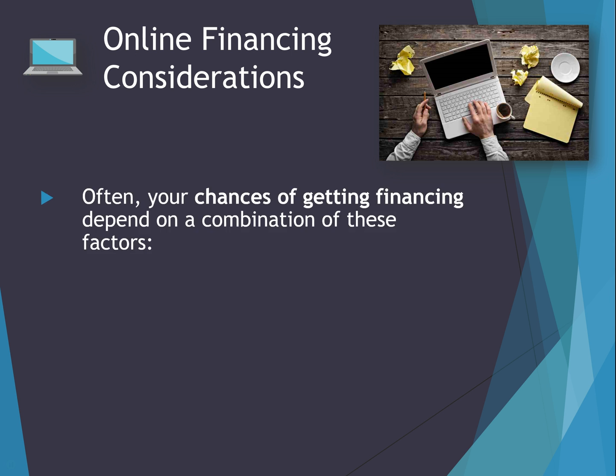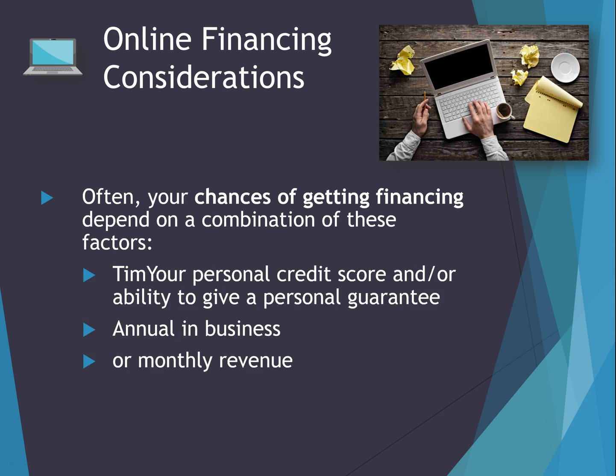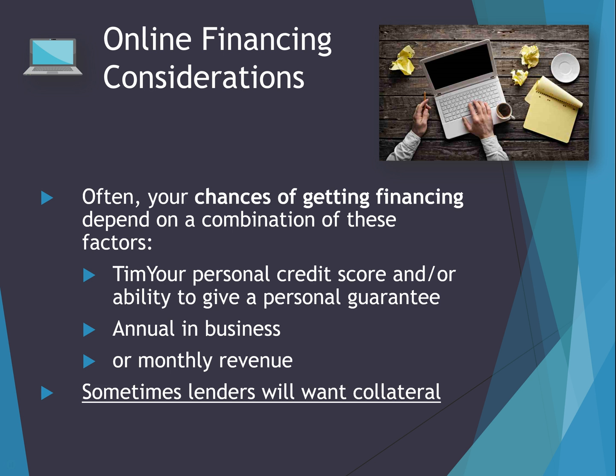Often your chances of getting financing depend on a combination of these factors: time in business, your personal credit score and/or ability to give a personal guarantee, and/or annual or monthly revenue. Sometimes lenders will want collateral. Forms and fees vary.